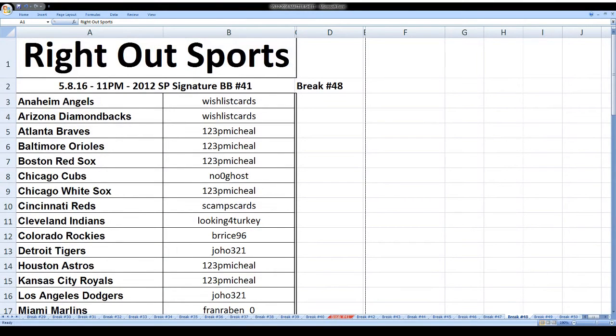Alright guys, up next will be some SP Signature Edition Baseball. This will be number 41, fellas. Again, this is the box that has 9 total autos per box. 3 of them are multi-signs.